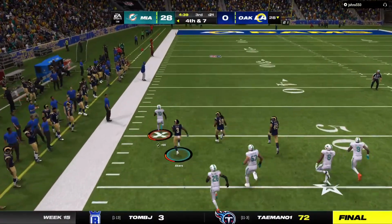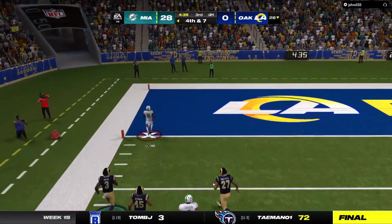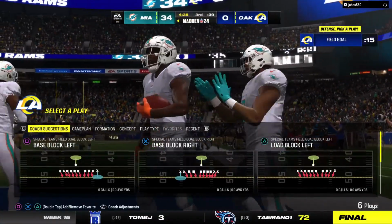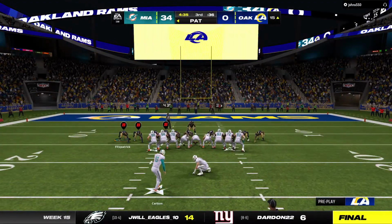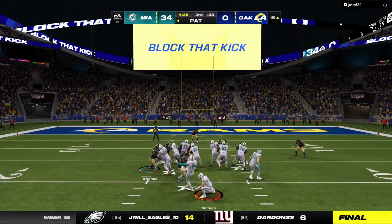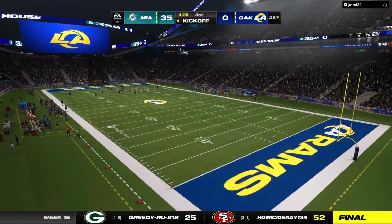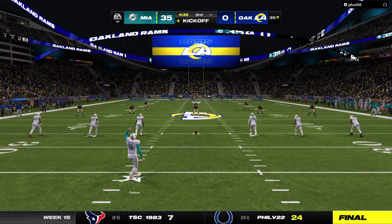There he goes, left side. And all the way in for a Miami touchdown. Mark that down as a punt return of 78 yards. And the Dolphins have taken a 5-touchdown lead. Extra point by Carlson, up and good. And that makes this 35-0 now. Rams nothing. Daniel Carlson set to kick off.